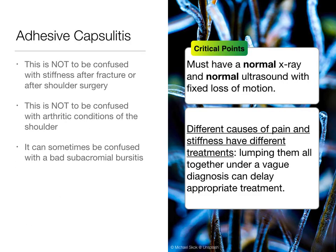Lots of things can make a shoulder stiff. Adhesive capsulitis is by definition a stiff shoulder in the absence of demonstrable structural pathology. Getting this right is important to providing appropriate and timely care for patients. Rather than calling all stiff shoulders frozen, take it to the next level and call it what it is, whether it's arthritis, capsulitis, post-traumatic contracture, etc.